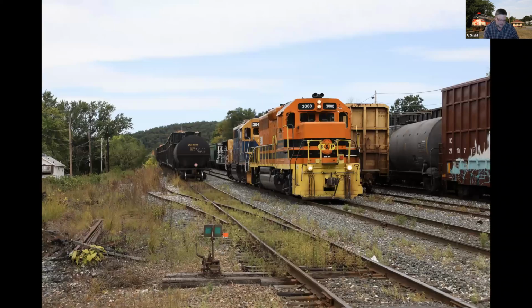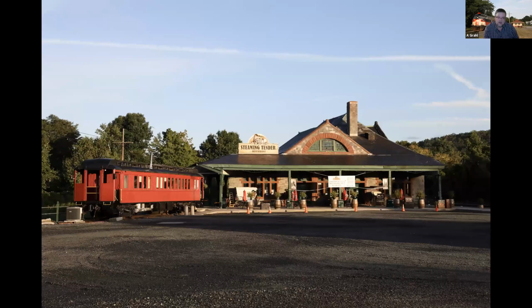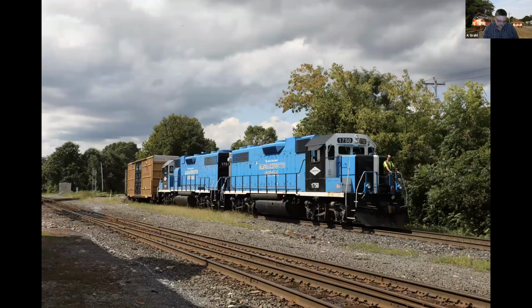Further north, Palmer, Massachusetts. This is where the New England Central interchanges with CSX and the Mass Central. Those railfan food connoisseurs know the Steaming Tender in Palmer. Note the ex-Lackawanna car there. They seem to be everywhere. While we're here, we'll take a look at the Mass Central.